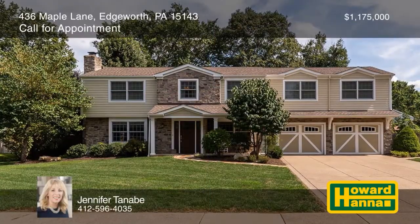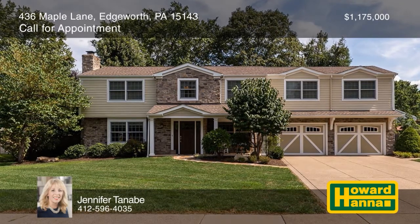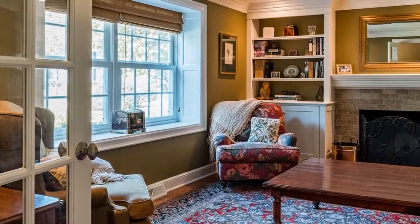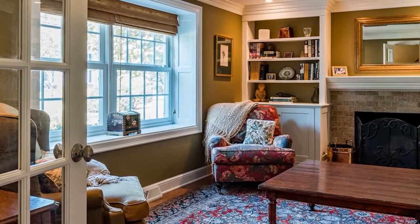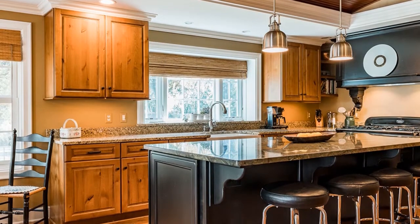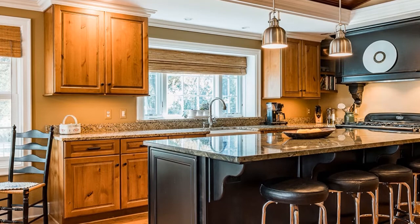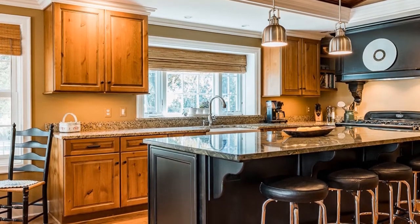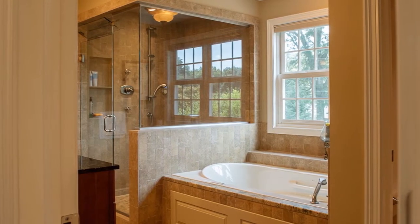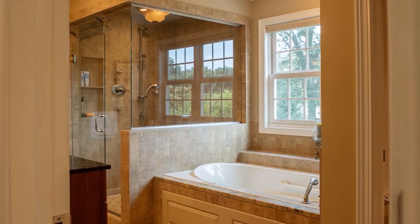A covered front porch welcomes you to this completely renovated 5-bedroom home on a tabletop lot in Edgeworth, listed for $1.175 million. It provides more than 2,000 square feet of living space with hand-scraped hardwoods throughout the 1st and 2nd levels. A barrel-vaulted ceiling rises above the kitchen's alderwood cabinetry, granite counters, farmhouse sink, AGA gas range, and sub-zero refrigerator. The master wing incorporates dual walk-in closets, a convenient study, and a spa-like bath with heated floors, a steam shower, and a 2-person jetted tub.